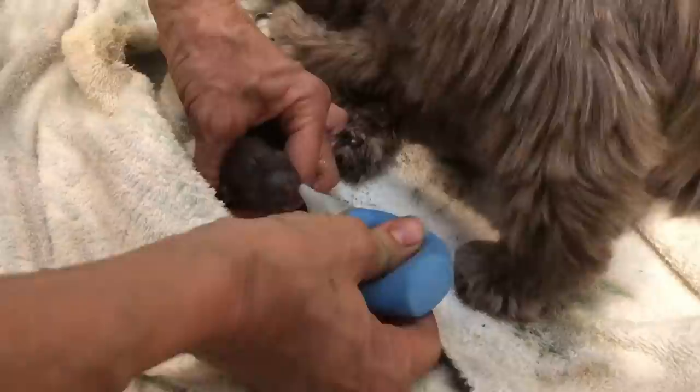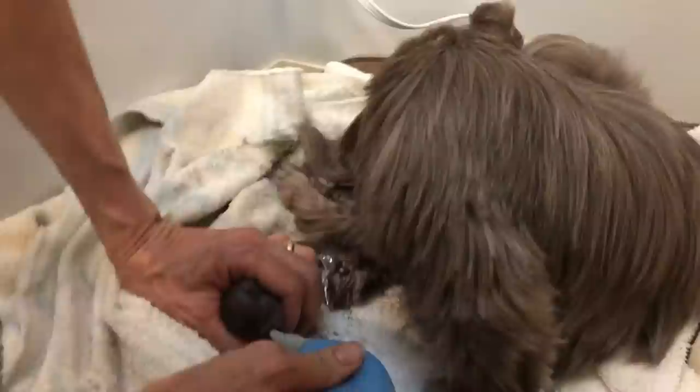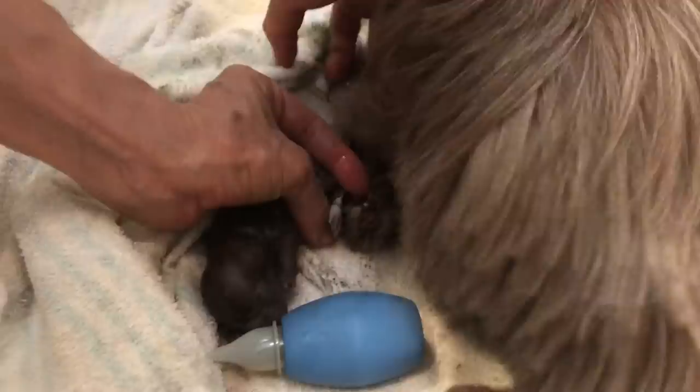The fun part is seeing whether it's a girl or a boy. Sunny usually does my suction in here. Squeeze it and put it in and it sucks out. Squeeze it, put it in, let go and it sucks out. You kind of have to push it close up against their nose right there, and sometimes they whine if you do that, but it's good.